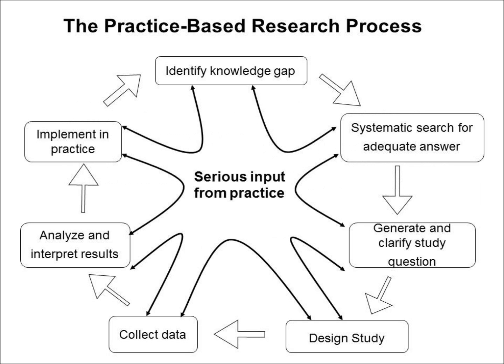So another point from last week is that the clinical research process for practice-based research is much the same as for all clinical research: identifying knowledge gaps, designing studies, analyzing, and translating research back into practice. But what's different about practice-based research is that practices and community-based clinicians provide real input in all of these steps. So they're incredibly important in identifying knowledge gaps and generating and clarifying what study questions should be. Of course, they collect data. They're essential to the interpretation of findings and then translating research back into practice. So they participate in all of those steps.